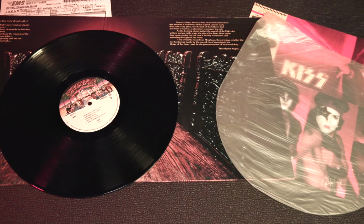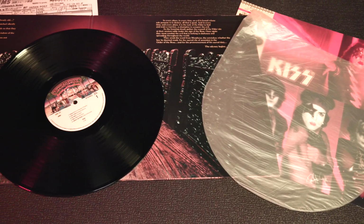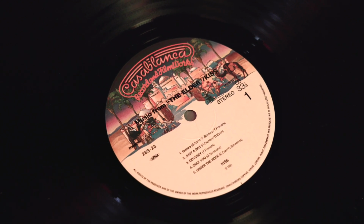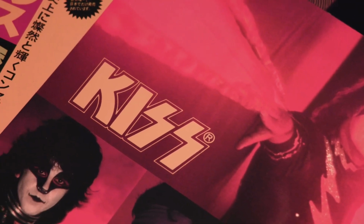The LP was wrapped in the Half Moon plastic sleeve, which was immediately replaced with a poly rice paper sleeve. I love that it shipped with the old Filmworks label, with the Polystar branding. This copy is the way that it should have shipped in the US in 1981.